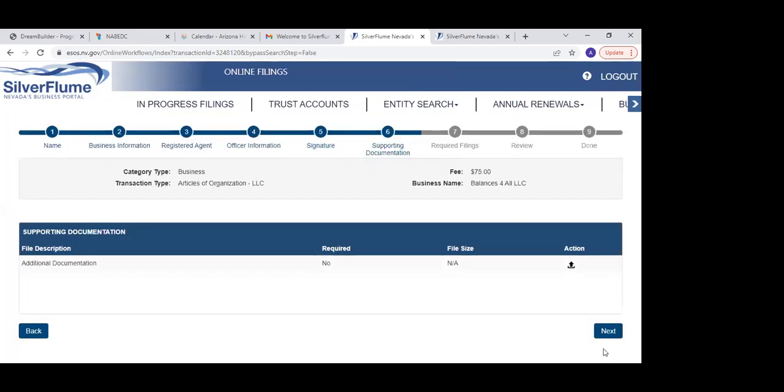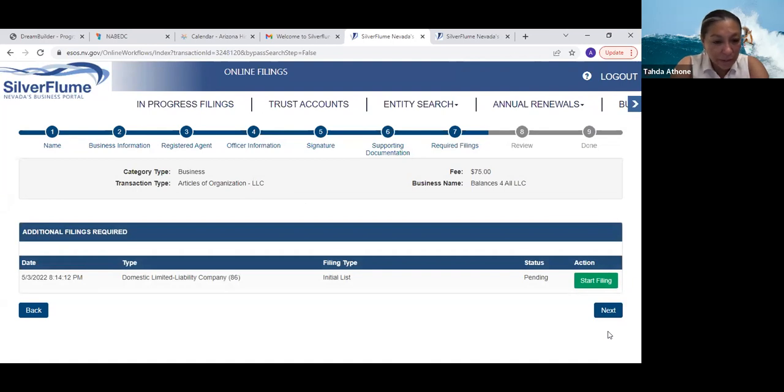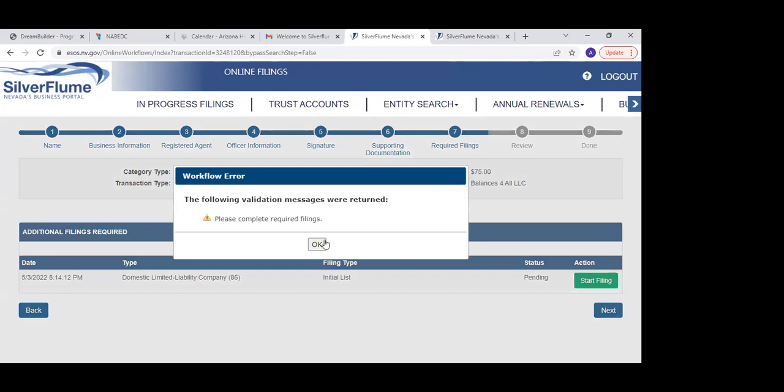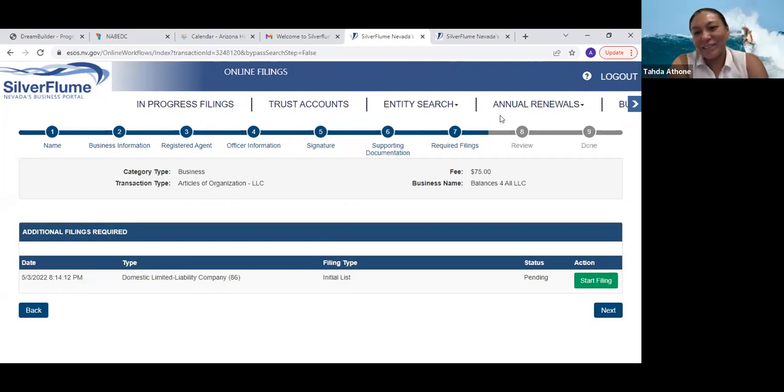Okay, so this is where the additional supporting documentation, I don't need anything, obviously. So this is where it jumps to $350. Yeah, because see where I was like, what is this? Start filing. Well, hit next. Let's see what happens if you just hit next. Because that's where I hit that green button that says start filing. Please complete the required filings. That's where it jumps.